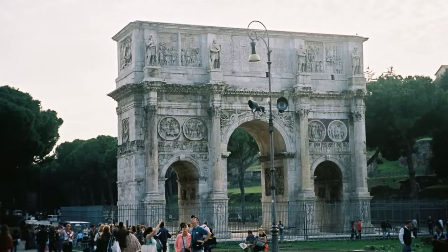Next to the Colosseum is the Arch of Constantine. The arch was dedicated to the Emperor Constantine for his victory during the Civil War. The arch was constructed between 312 and 315 AD.